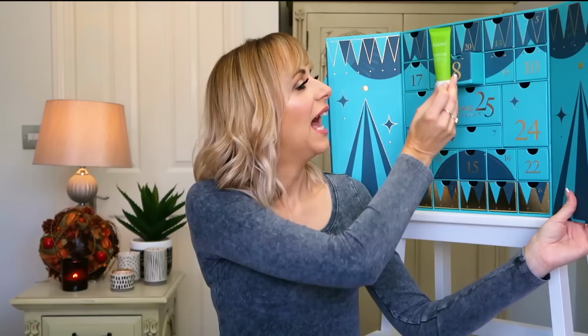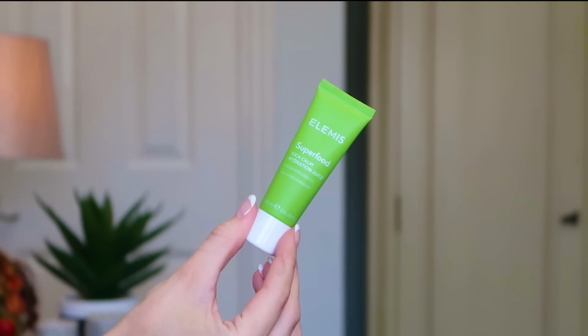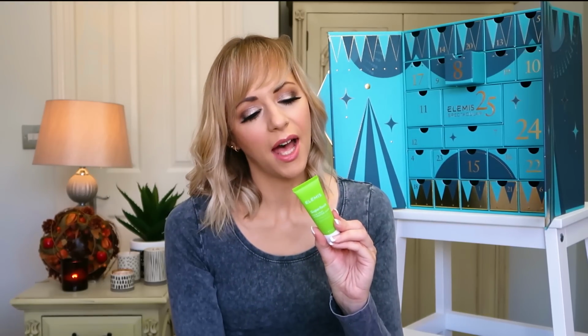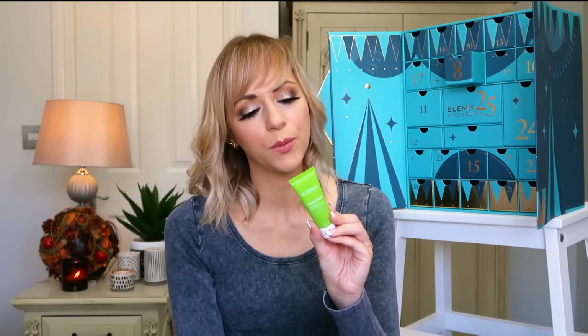Now we're on number 8. And in here we've got another item from the Superfood range. This is the Cica Calm Hydration Juice Super Hydrating Gel. Now I don't think I've tried this one. It says it's a lightweight hydrator packed with moisture quenching fruit waters, organic aloe juice and antioxidant rich Cica, I think that is, helps, or I have no idea, to visibly calm and balance skin for a healthy looking complexion.